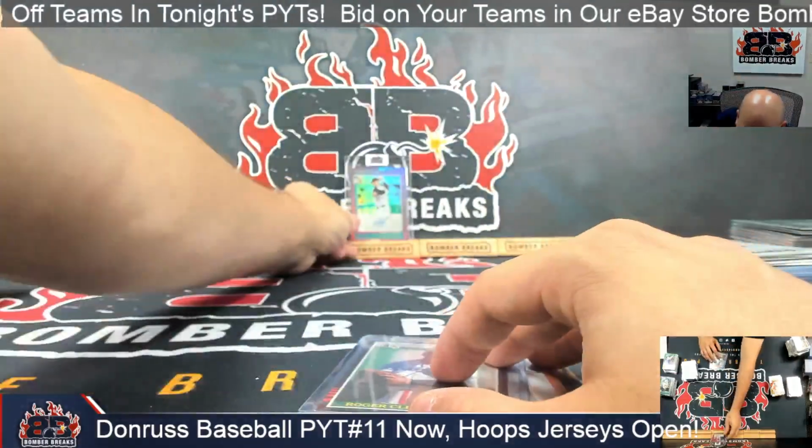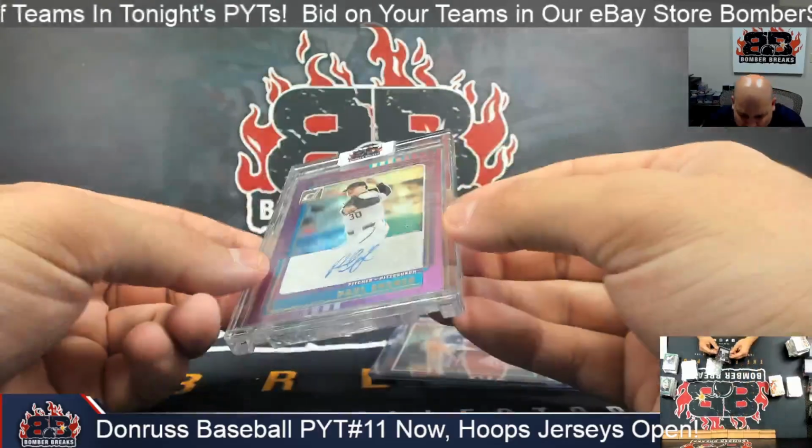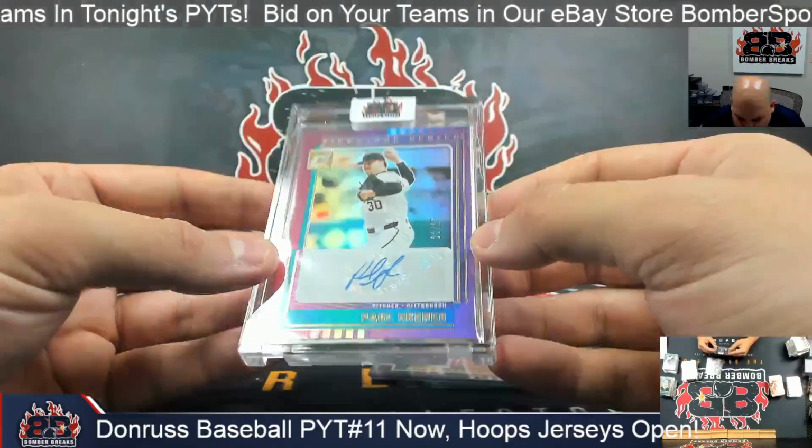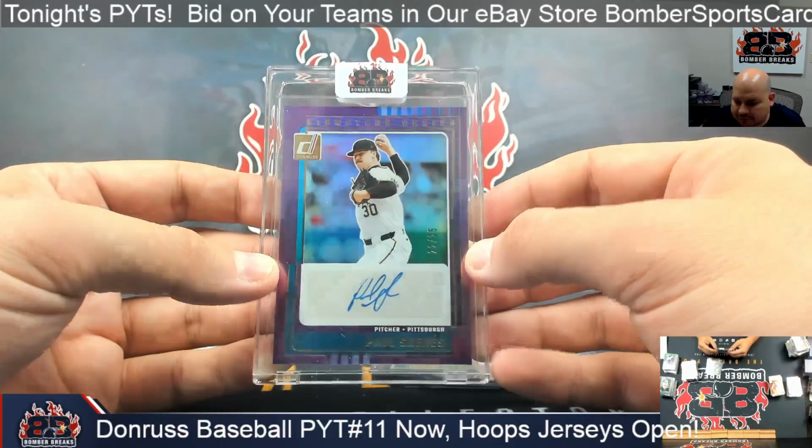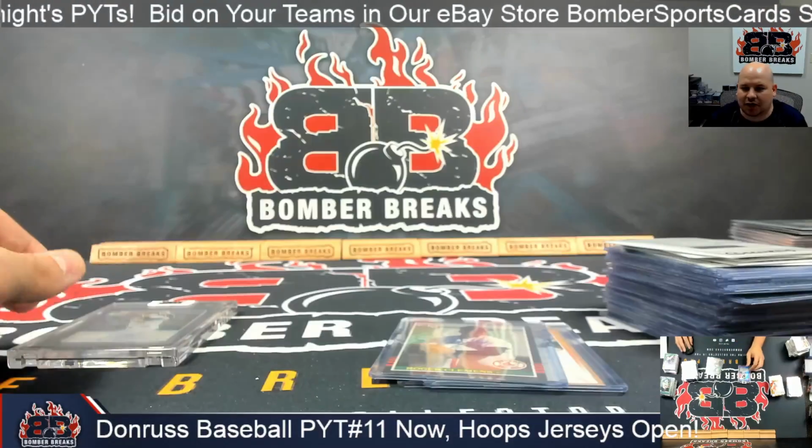And for the Pittsburgh Pirates, who made the filler Signature Series Purple, Paul Skeens, 22 out of 25 on the autograph. All right, very good. We got Score Football coming up next.